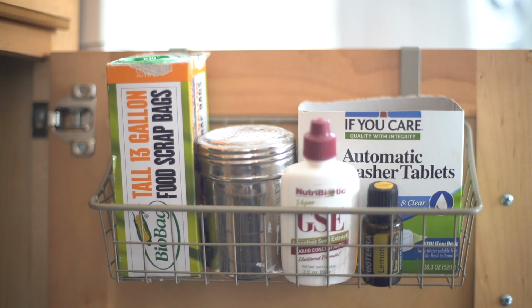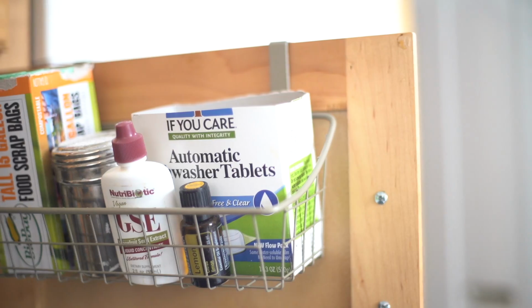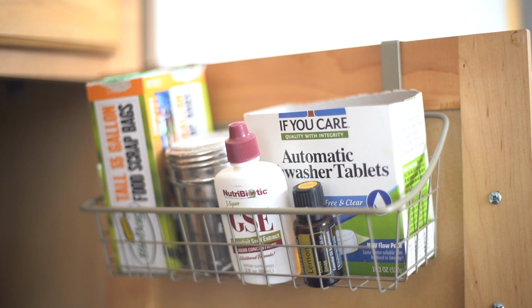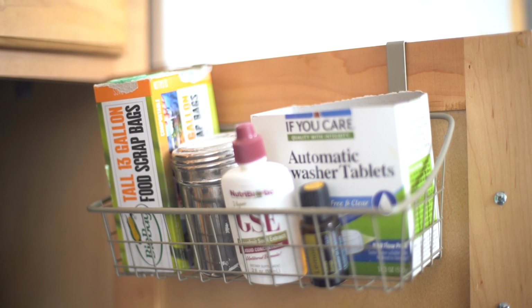This is my whole collection, and it's just really easy to spin it around and find what I'm looking for there. And then I also have this little basket that goes over the door, and if you guys can find these at thrift stores, just buy them. They're honestly so handy and so useful. And I just keep my dishwashing soap in here and some other essentials that I use for cleaning and dish stuff.